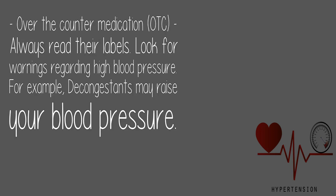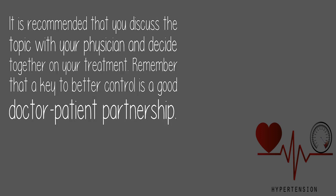Over-the-counter medication, OTC: always read their labels. Look for warnings regarding high blood pressure. For example, decongestants may raise your blood pressure. It is recommended that you discuss the topic with your physician and decide together on your treatment. Remember that a key to better control is a good doctor-patient partnership.